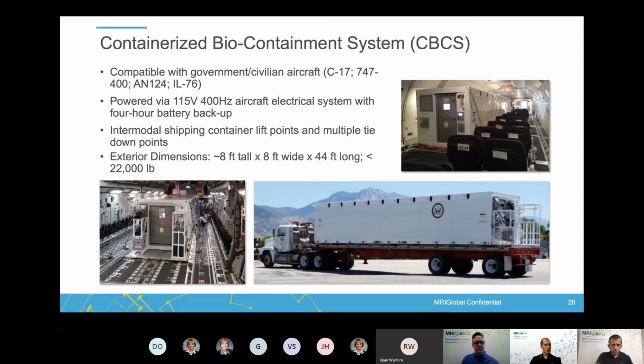The primary aircraft that this was designed for was the C-17 and the 747-400, which is the cargo version of the 747. We can integrate directly into the aircraft power, which is a weird 400 hertz frequency, but we have onboard frequency converters. As far as moving the CBCS, it has the standard lift points and can be lifted by a crane or from a forklift. It is based off of a 40-foot ISO container, but it is custom built from the ground up. Okay, next slide.